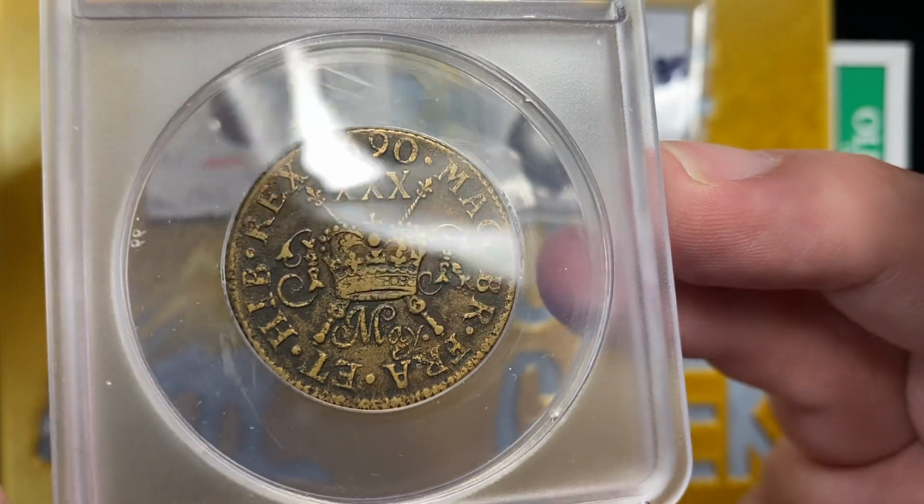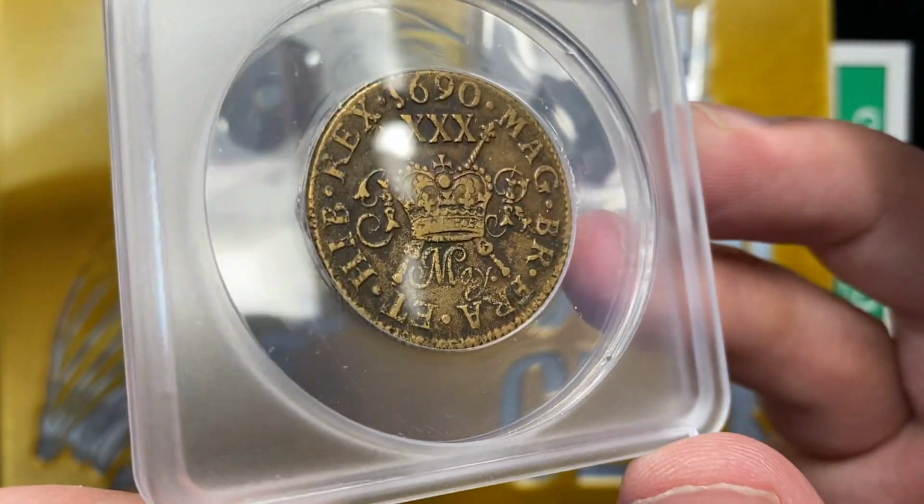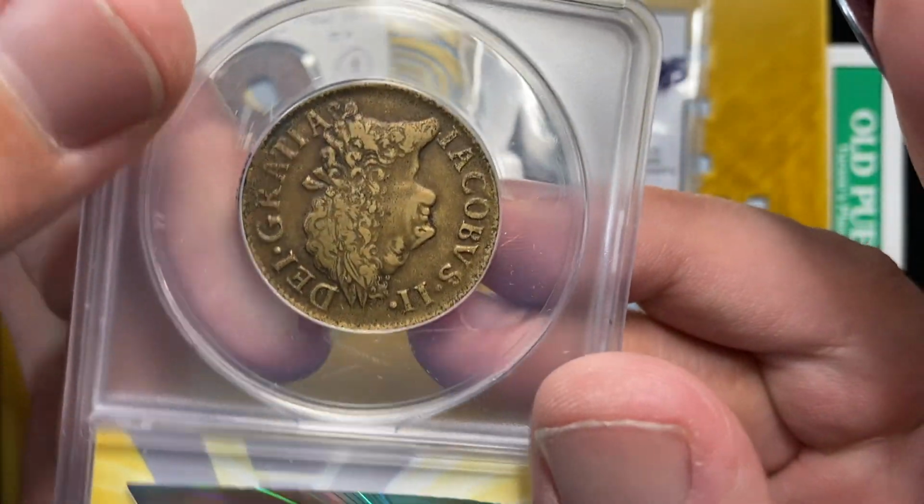Well, I hope that you learned something today. Tell me if you collect this stuff. Add to what I said here for those of you who are the historians out there. Just what a cool piece of history this is.